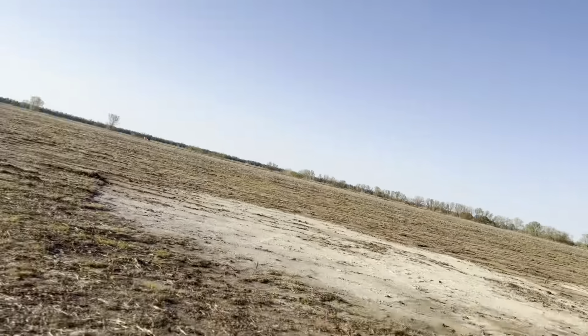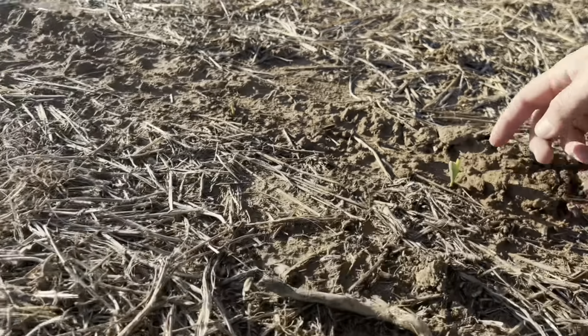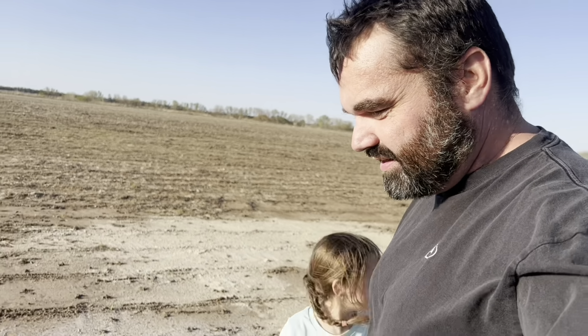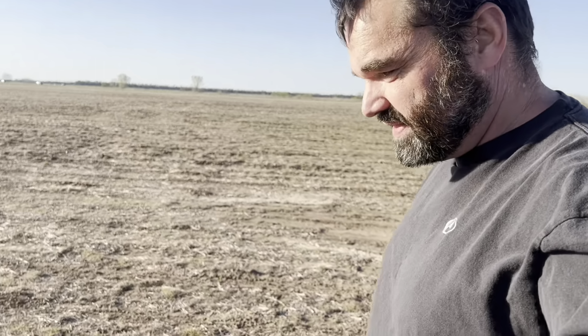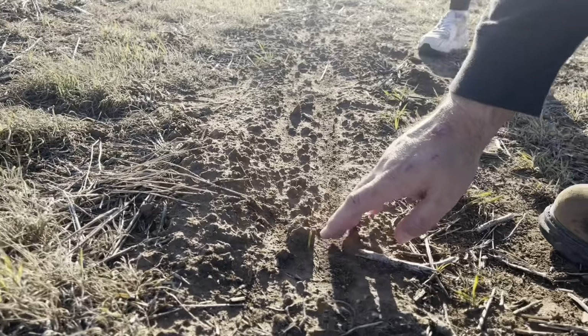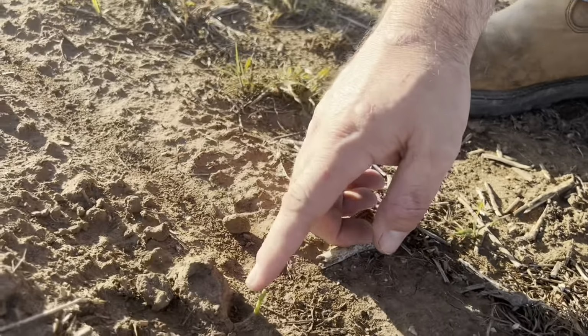All right, and we're gonna look. I see some corn. I see corn right there. It's just starting to come out of the ground. It's looking pretty good. This corn was planted on April 2nd, and it's coming a little bit. You can see some of them look a little bit more like that one. You can see it around that dirt clod, just kind of rolled up and just starting to poke.